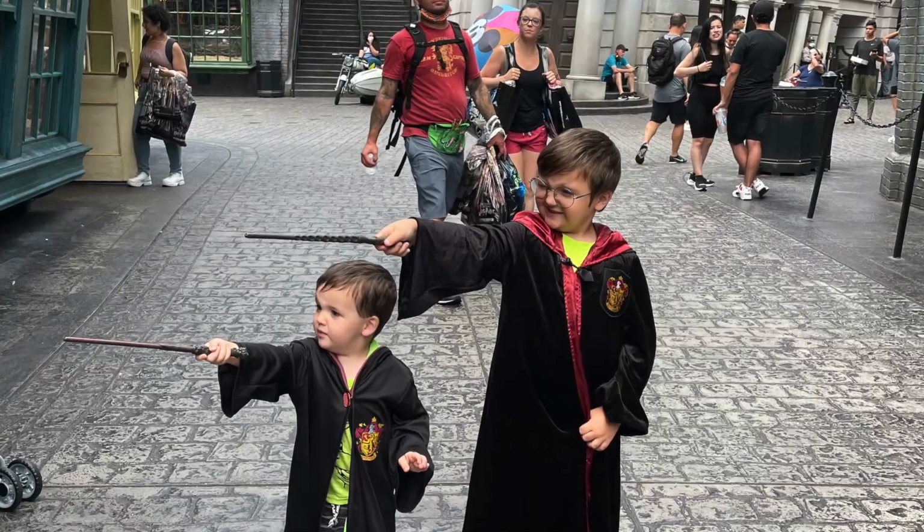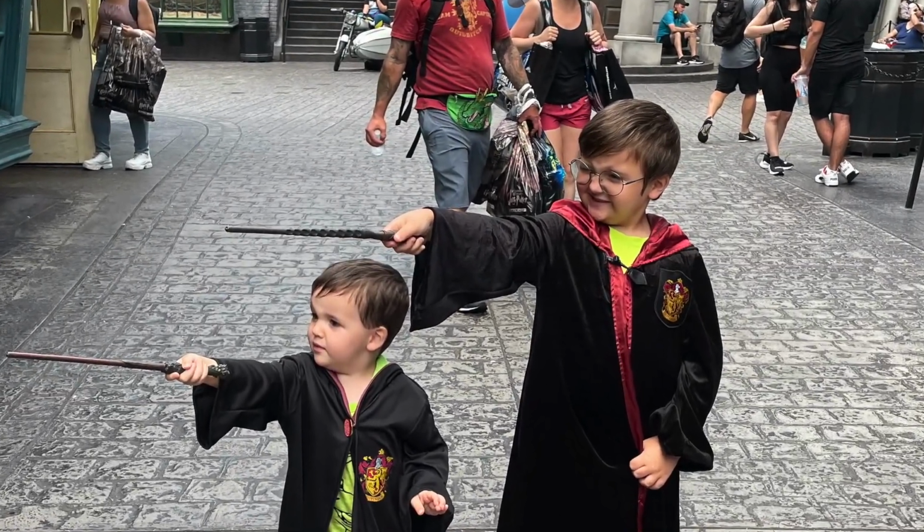Tip number 8 is purchase wands in advance. We found all sorts of different avenues for purchasing Universal-specific interactive wands for a much reduced price. If you're trying to make the most of your time and your money, consider purchasing the wands beforehand. Unless you're really wanting your kids to have that experience where they get to pick out their own wand. In our situation, our kids both knew exactly which wand they wanted.